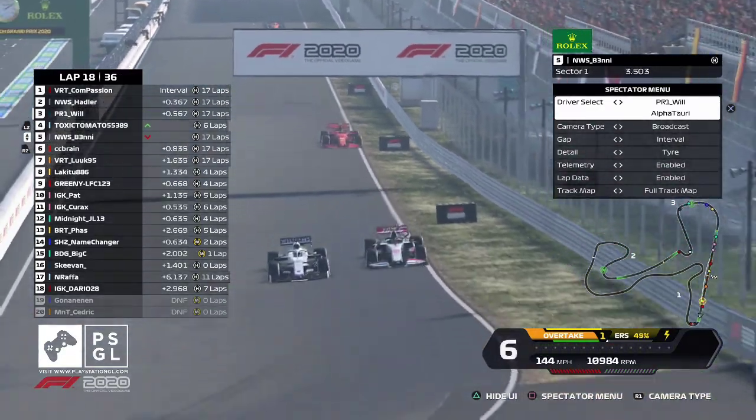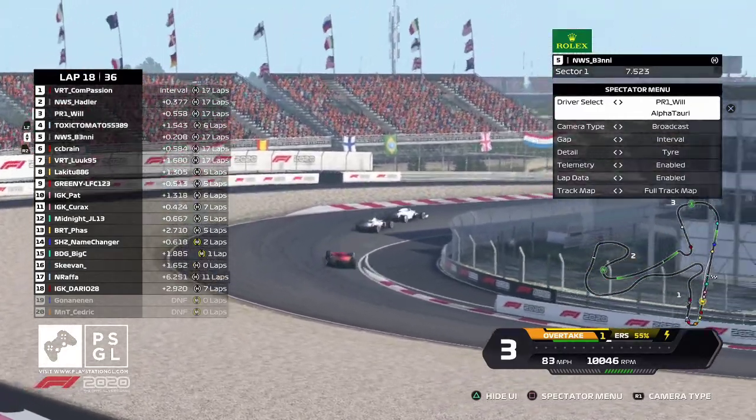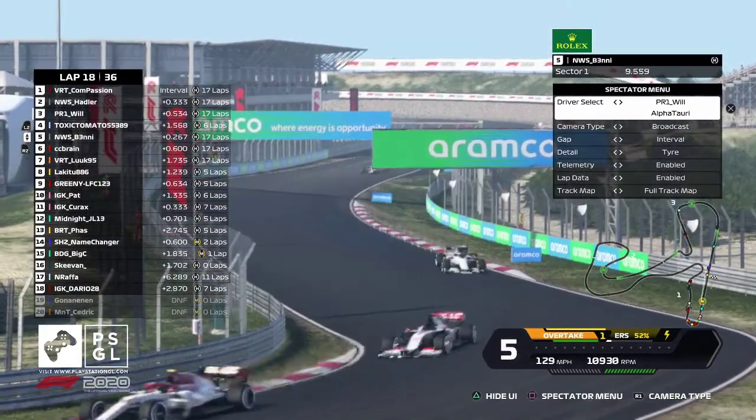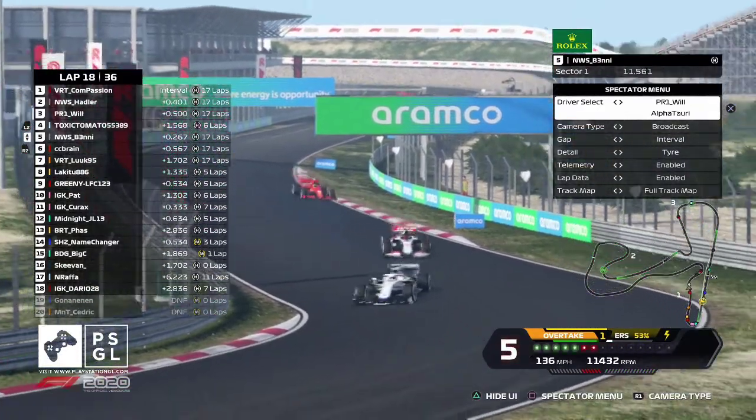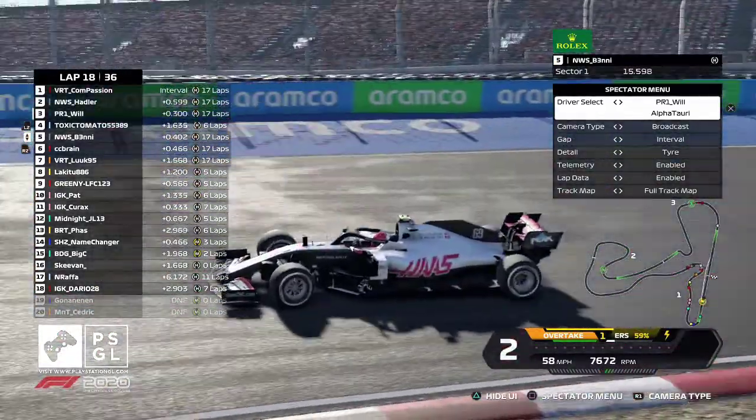But meanwhile, Totti Tomato on those pressure hards gets the move done on Benny. And here we go, Totti Tomato up into 4th on track. He's still in the net lead at the moment, but he's got a comfortable gap between himself and Lakita.